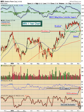Today we're taking a look at about a $1.7 billion healthcare company. This is Medicis Pharma Corp, ticker symbol MRX. This was a stock that we had provided to our members over the weekend as a possible setup. You can see we had broken down below the 50-day moving average.